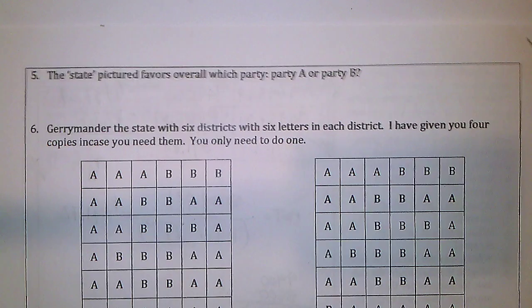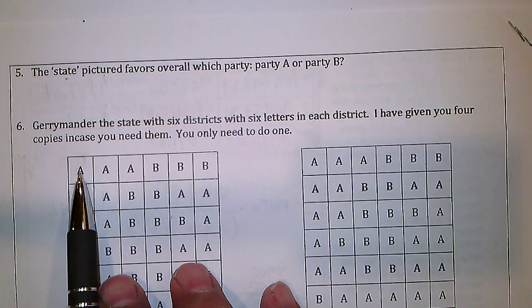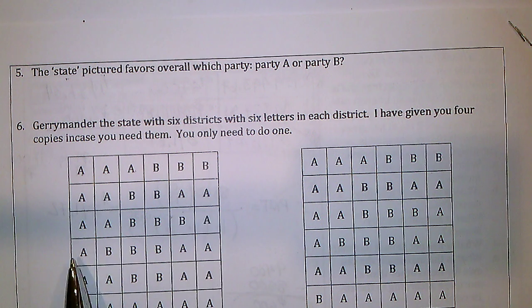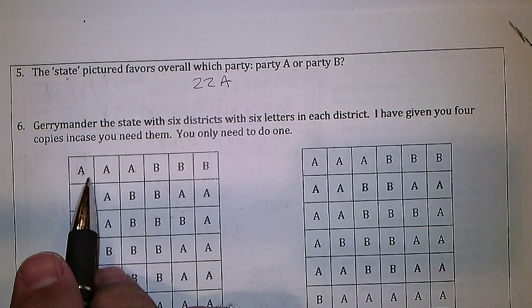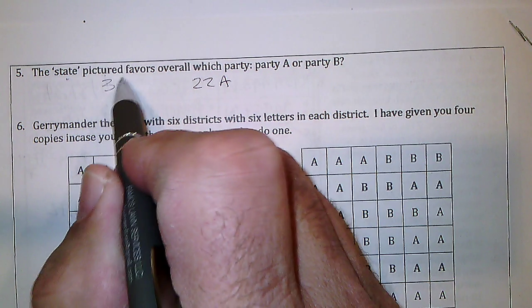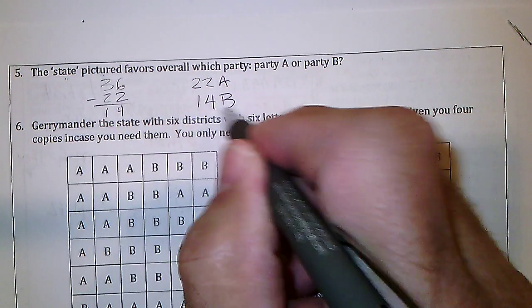A little bit easier, although these are not always straightforward. What state does, what party does it favor? So there's 1, 2, 3, 4, 5, 6, 7, 8, 9, 10, 11, 12, 13, 14, 15, 16, 17, 19, 20, 21, 22. 22 A's. And see, this is 6 by 6, that's 36. 36 minus 22 is 14. So there's 14 B's. I should be able to count them.